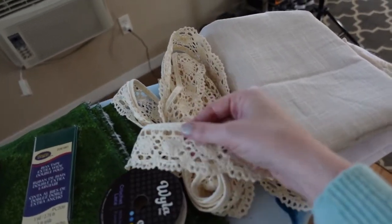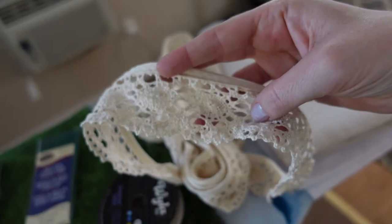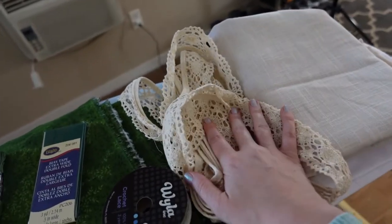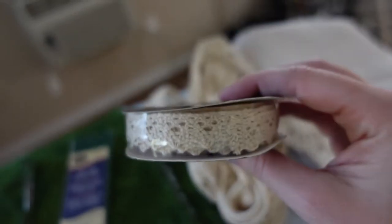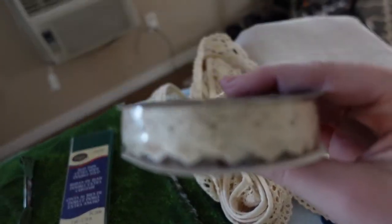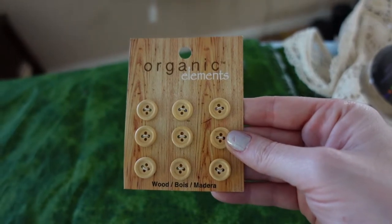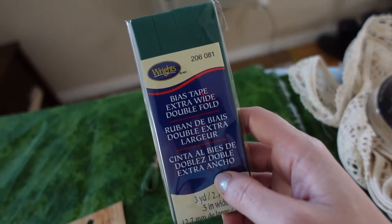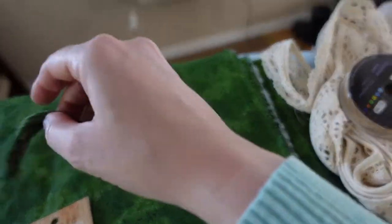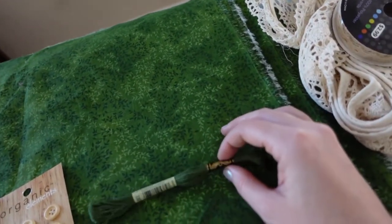I also bought about 4 yards of this beautiful crocheted lace. Initially, it was going to go on the dress, but I then decided maybe it wasn't the right look, so maybe I'll use it for another project, not sure yet. And then, yes, I also got a, it's not going to zoom. There it is. I also got a smaller crocheted lace trim, which did end up going onto the dress, and some wooden buttons because, you know, we're nothing if not historically accurate. And also some bias tape to finish off the seams inside. And some embroidery thread to finish off the buttonholes on the front of the dress.